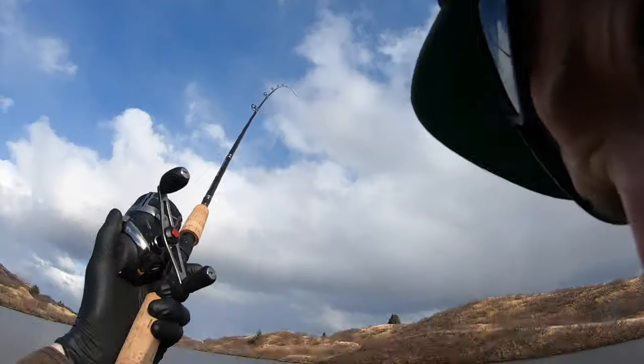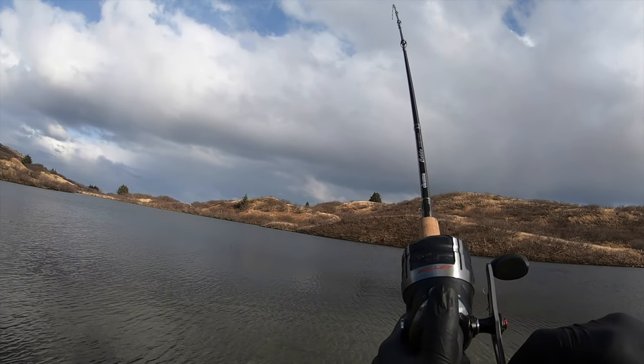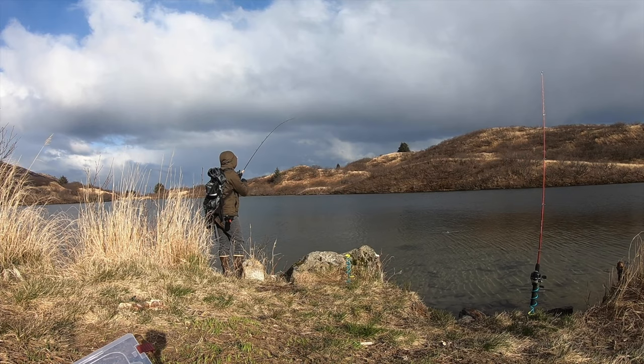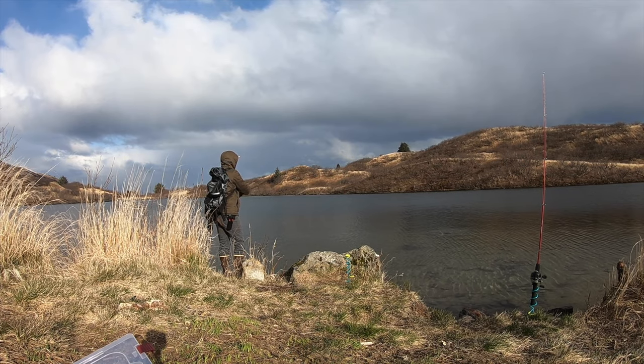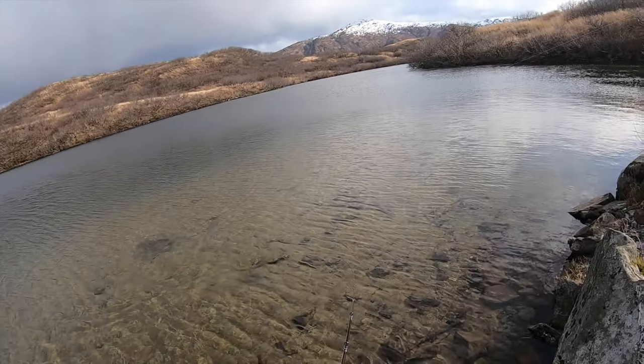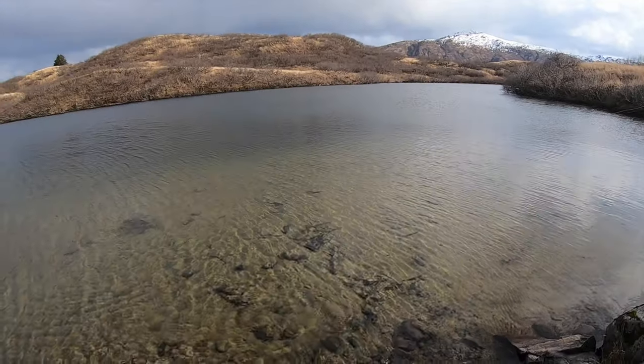See what happens. Holy cow, fish on. Nice. I thought I hit the bottom. Gorgeous trout. Holy cow, look at that.